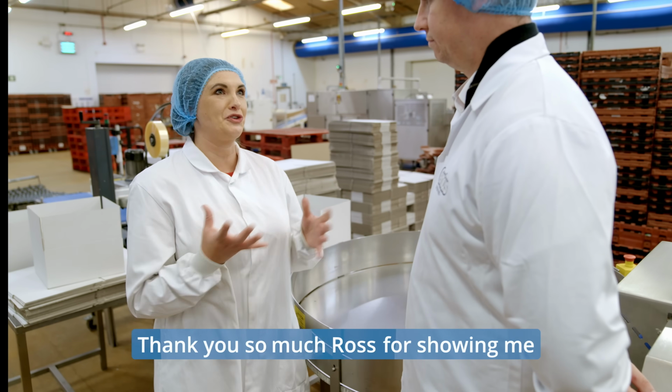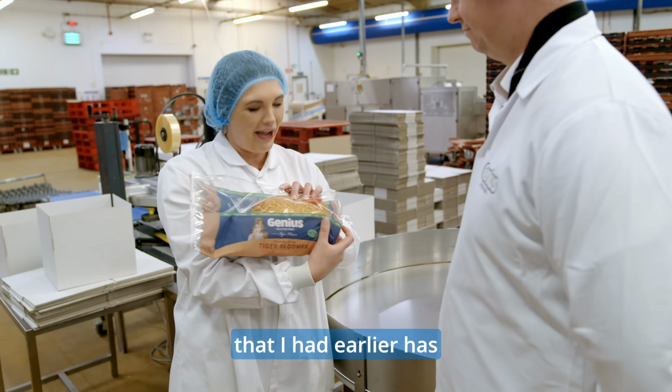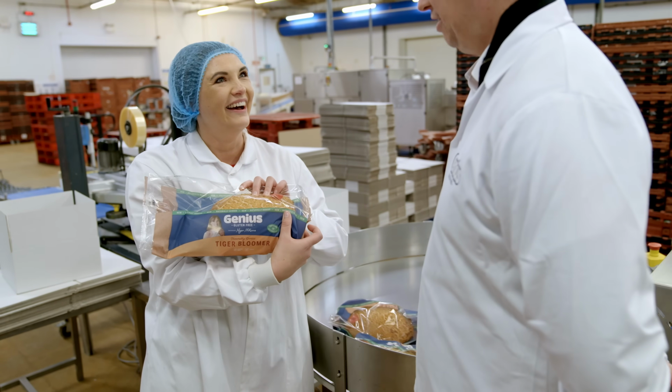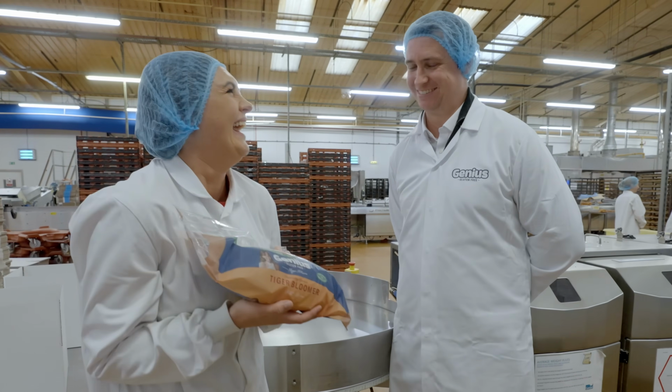Thank you so much, Ross, for showing me around this incredible factory. And it looks like the gluten-free Tiger Bloomer that I had earlier has just come fresh off the line. Yep, no problem at all, Julie. Thank you very much. I can't wait to go and enjoy this. Please do.